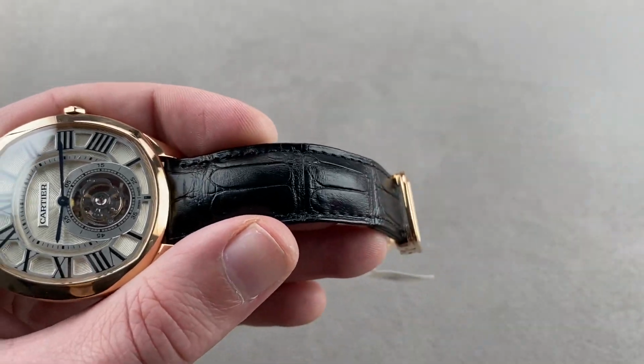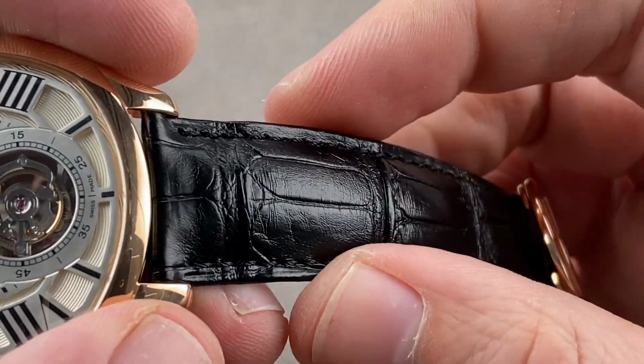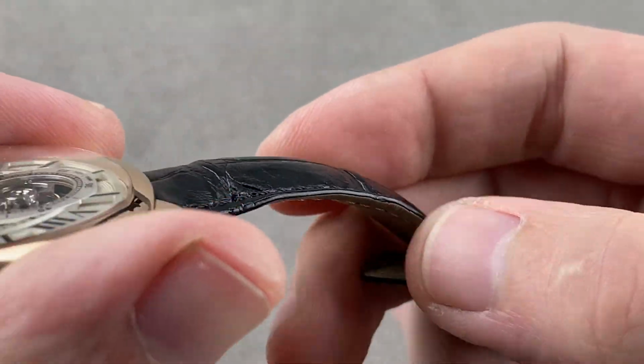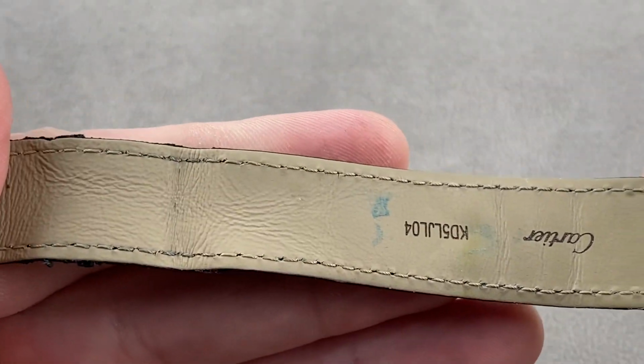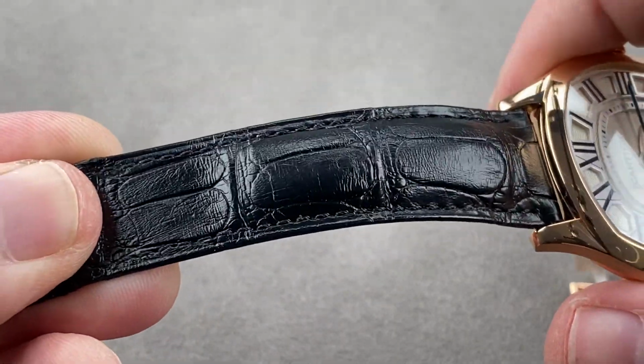The strap, of course, a Cartier piece. It's got a little bit of bolstering to add some volume. It's got medium rectangular scale alligator leather. It is black, gloss finished. You can see it has a folded edge and a monotone stitch. Calfskin on the bottom. It is a Cartier factory strap in very good condition. The crimping is actually only underneath the clasp, so this is the only part of the strap you're going to see.